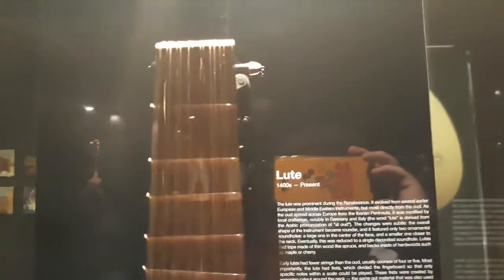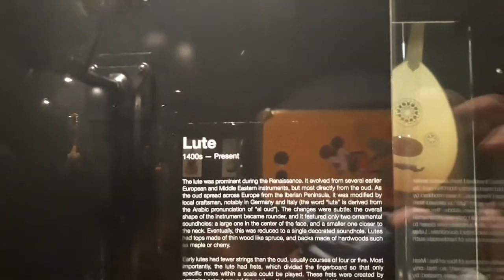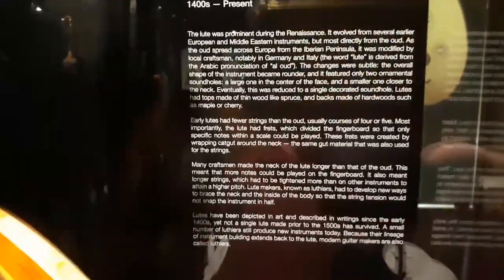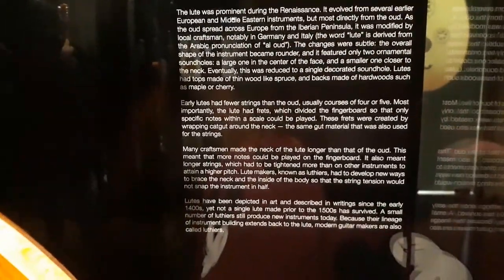Now here's what I was looking for, the lute. Lutes are very interesting to me, especially the way they're made with that broken neck on the lute. I'm not sure really. Oh, it's so more notes can be played on the fingerboard. See, it's good to look at this stuff sometimes. Again, fine wood carving there.